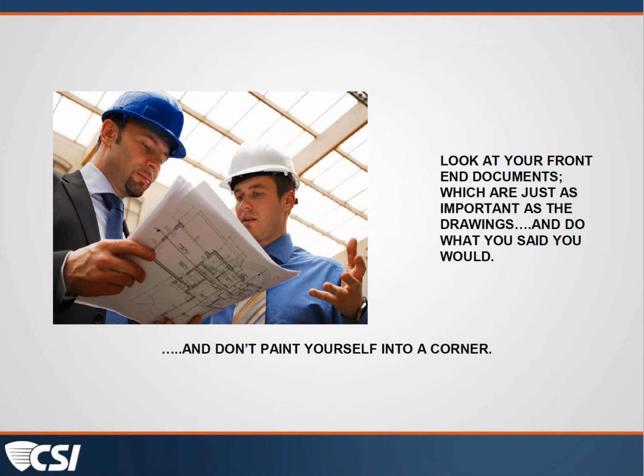And so we've talked a lot about construction drawings and other items, but those front-end documents are very critical to the process of managing a project. Doug? Make sure you coordinate those front-end documents with your owner's requirements and your owner's business practices.